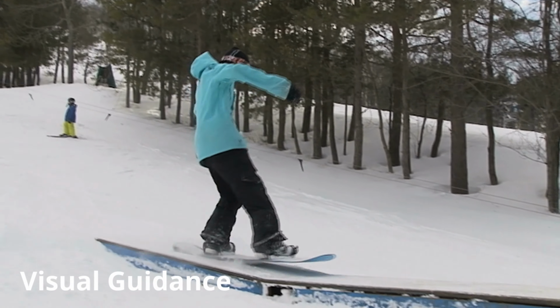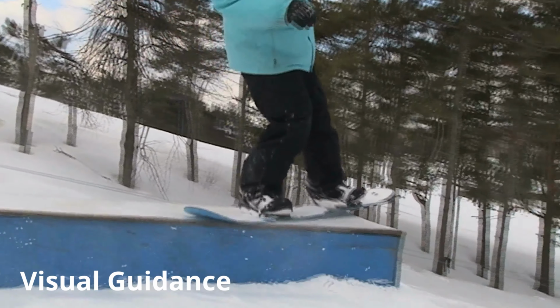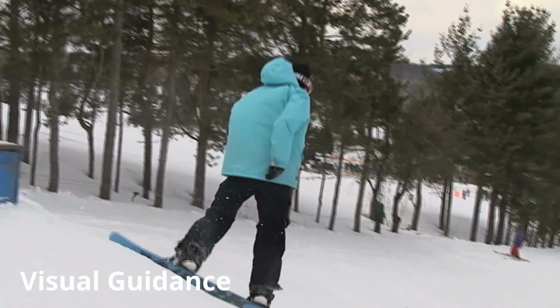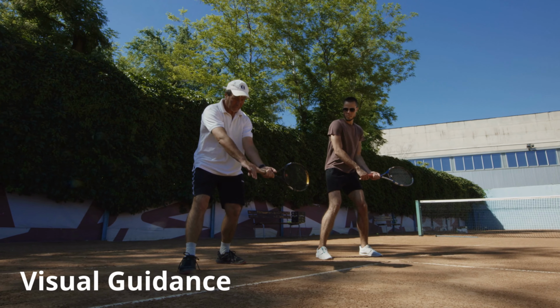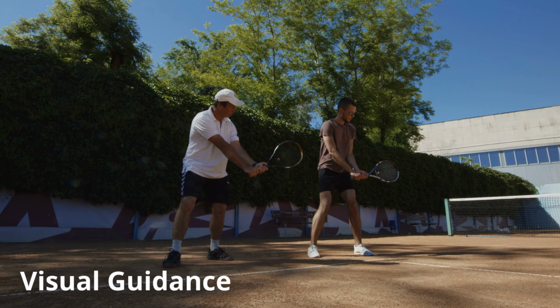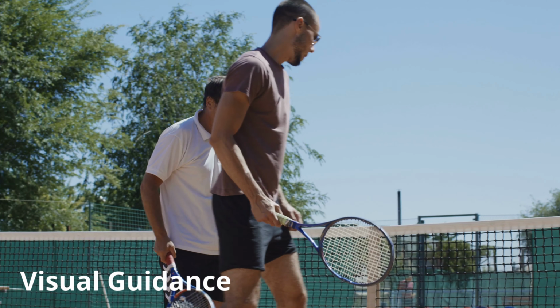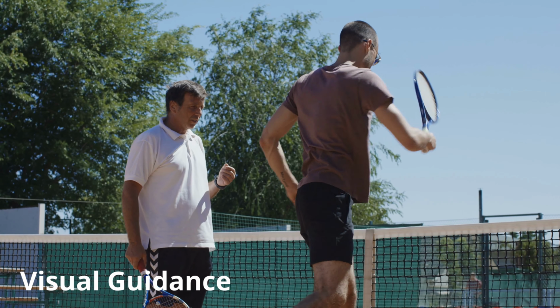Visual guidance is when a coach shows a performer how to perform a skill. This type of guidance is particularly used by beginners who need to see the skill before attempting it themselves. For example, a tennis coach who is teaching a beginner a forehand shot will visually show this skill. If an expert isn't available to demonstrate the skill, then a video can be used instead.